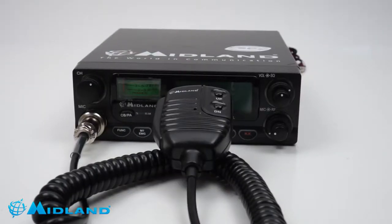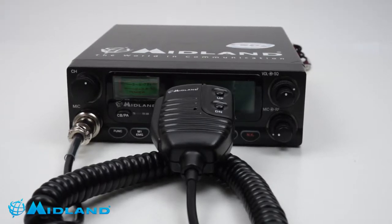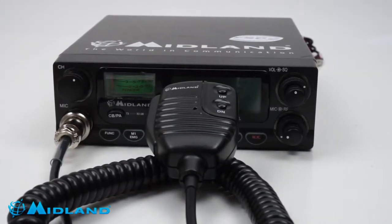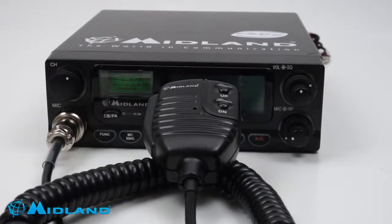The front panel includes rotating analog buttons along with dual-function digital buttons and an analog indicator that provides information on the power level of the transceiver.